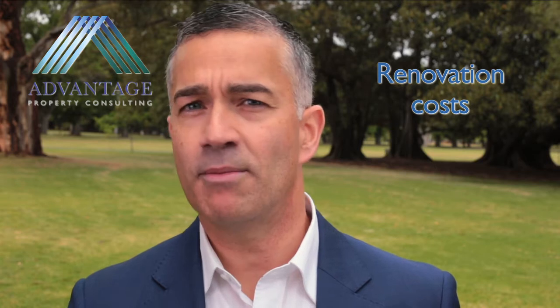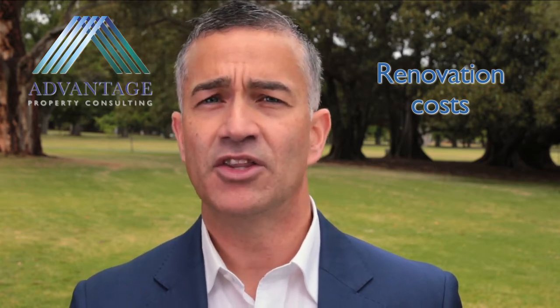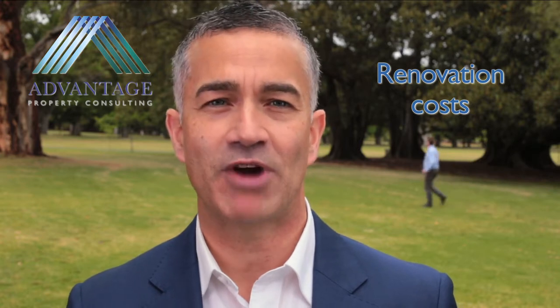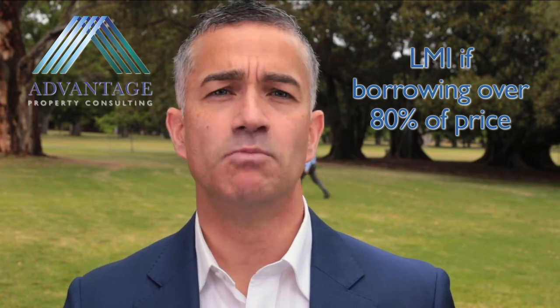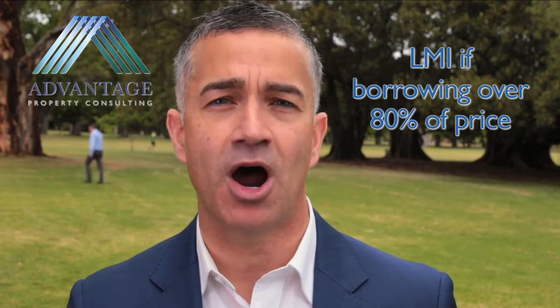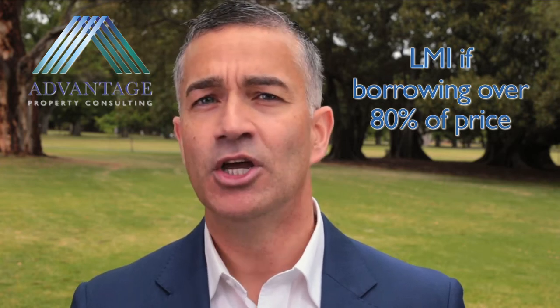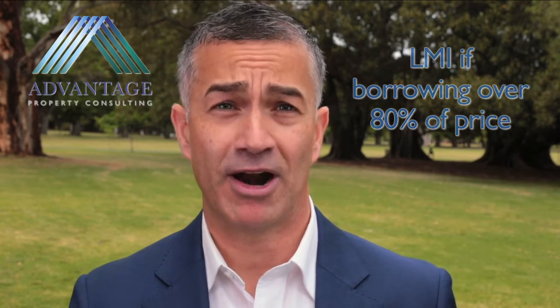Renovation costs. Remember to include these if the property you plan to buy needs a renovation. The cost will vary depending on your purchasing strategy. Finally, lender's mortgage insurance may apply if borrowing more than 80% of the purchase price. The good news is that LMI is usually added to the base loan, which means you don't have to come up with it upfront. In summary, buying property should be a long-term strategy as the purchasing costs do add up.